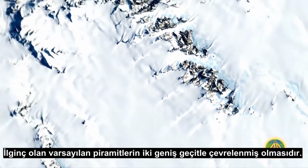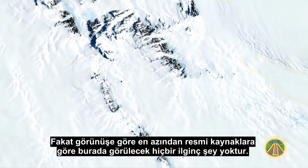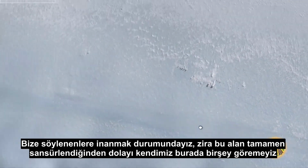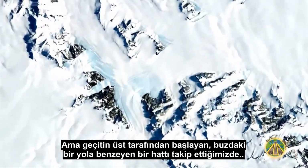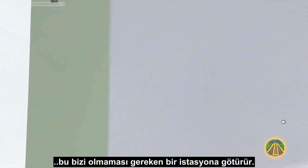The fascinating thing is that the presumed pyramid is surrounded by 2 well-marked runways. But apparently, at least according to official reports, there's nothing interesting to see here. We have to believe what we're told because we ourselves can't see anything there because this area is almost completely censored. In this area we cannot see a research station, but if we follow a line that looks like a marked path in the ice and starts from the upper part of the runway, it leads us to a station that's not supposed to exist.